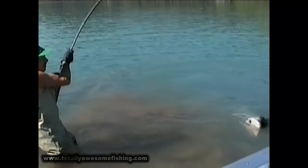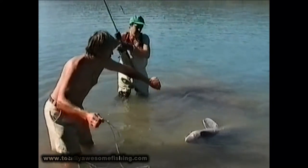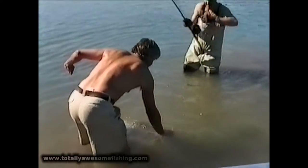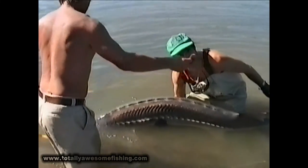I'm going to try to get a piece of rope around his tail here. Can we come up? Just ease him in like this, Fred. You tell me what to do. Gently bring him in. I'm not going to disturb him. That is a nice fish. It's probably not going to like this very much. Totally awesome, as my 8-year-old boy would say.